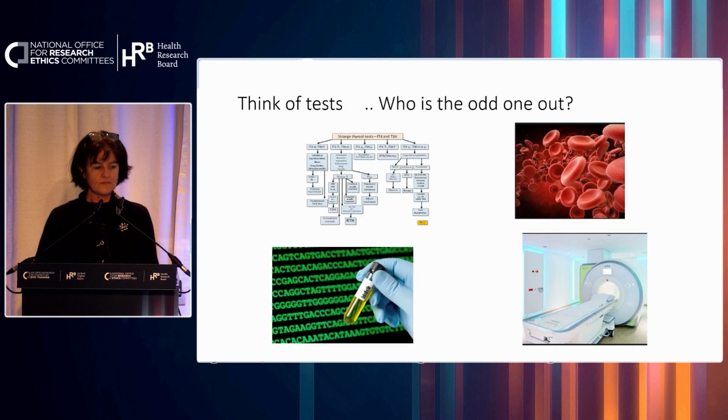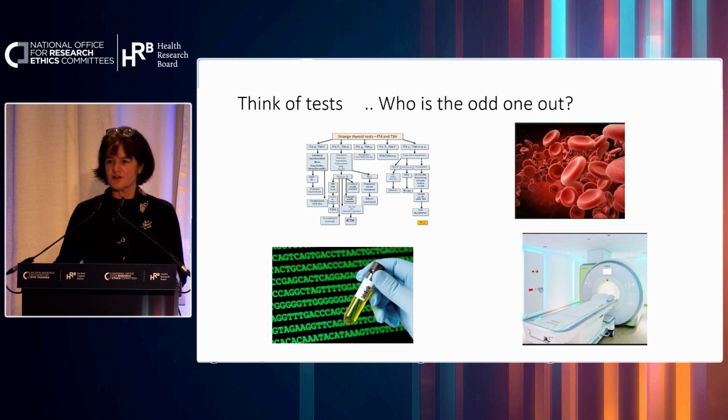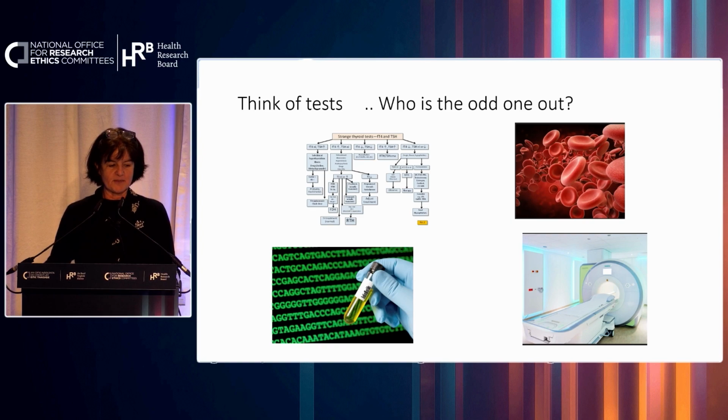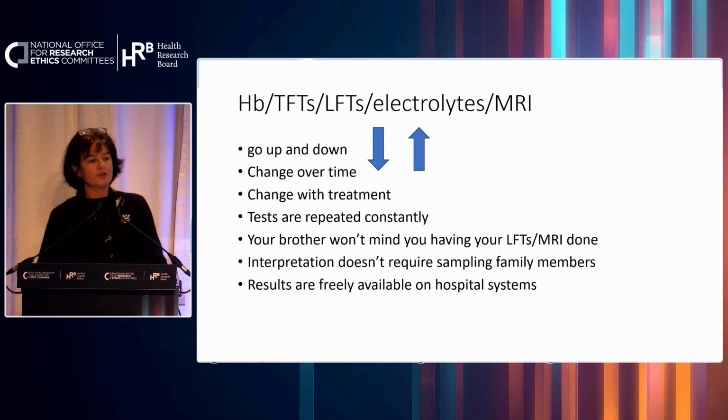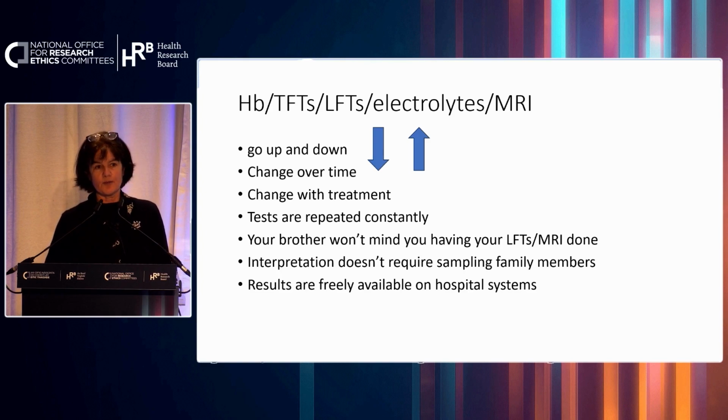testing. So if you think about, have I got news for you, and they have, who is the odd one out, and if I asked you to look at these 4 photos and thought which one looks the most different, you probably would pick the MRI scan, but as a geneticist, I would say bottom left, genetic testing is also the odd one out. Why? Well, if you think about other testing, the other blood tests, your thyroid function tests, your hemoglobin tests, and even your MRI, they change over time. It goes up and down.